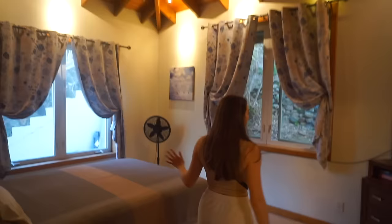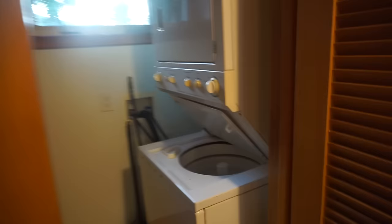So this is the bedroom. Realistically, it'll probably just fit two people in here. TV. They even have some games for us. And we were really excited when we saw that there's a washer dryer, because I'm sure this was listed on the listing, but we didn't remember if it had a washer dryer. So we're very excited about that. It's just a basic closet. And I've got the bathroom.